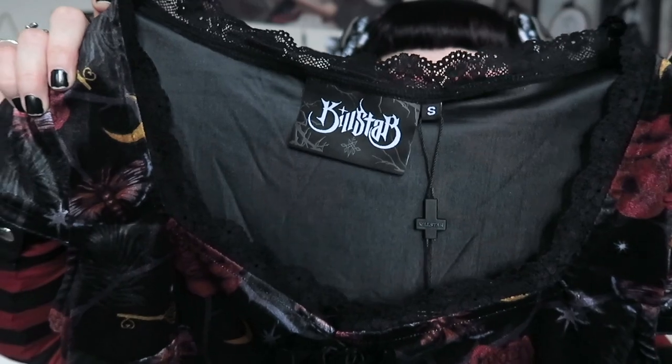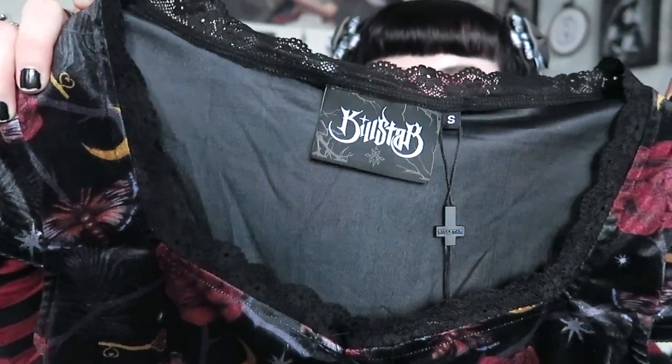So the reason I was stuck between this and the next one I'll show you after is because both had features that I really, really liked. So the short-sleeved one has kind of a scoop neckline. I do think this neckline is very, very flattering, but what I loved about this was all of the little lace details. It makes it very elegant looking.